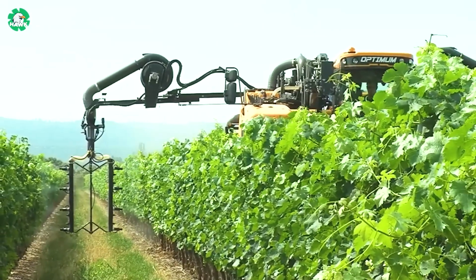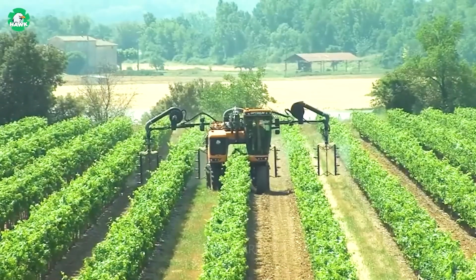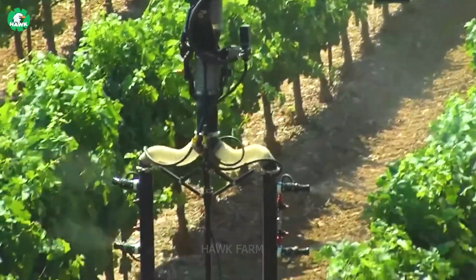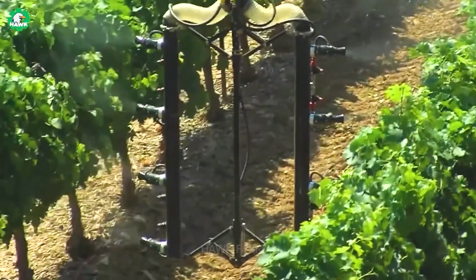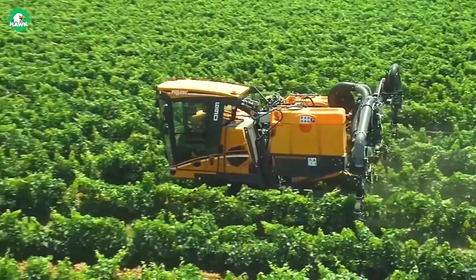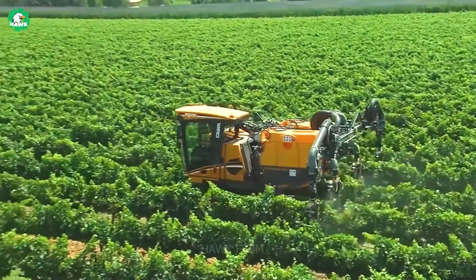This not only conserves resources and materials, but minimizes negative environmental impacts. High-pressure technology is utilized for fine and uniform spraying, ensuring even distribution of pesticides on crop surfaces.